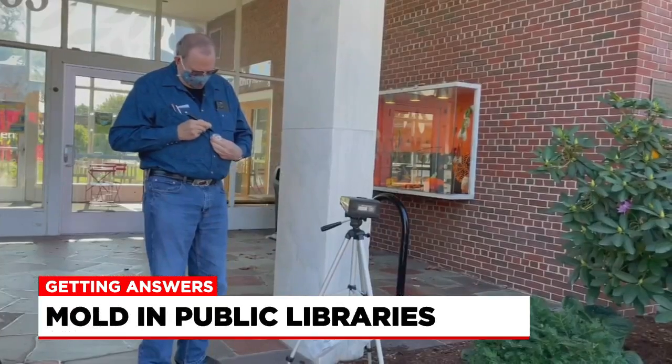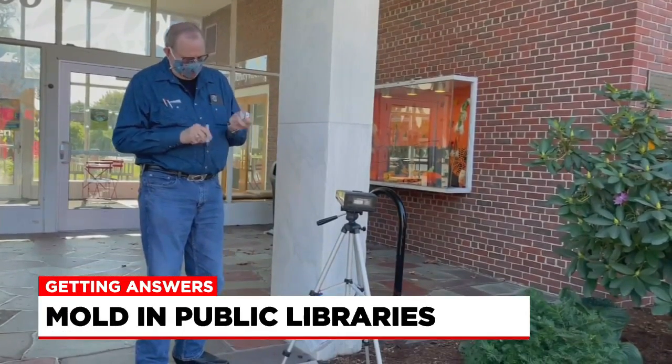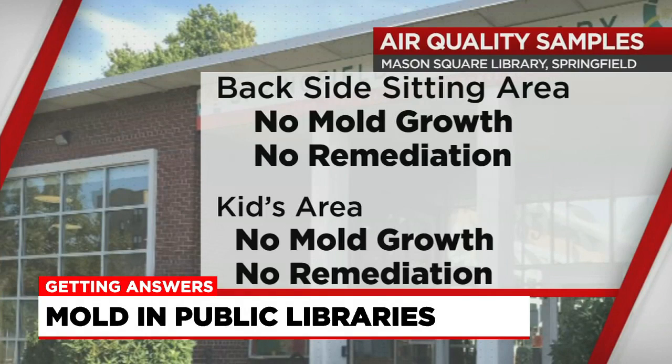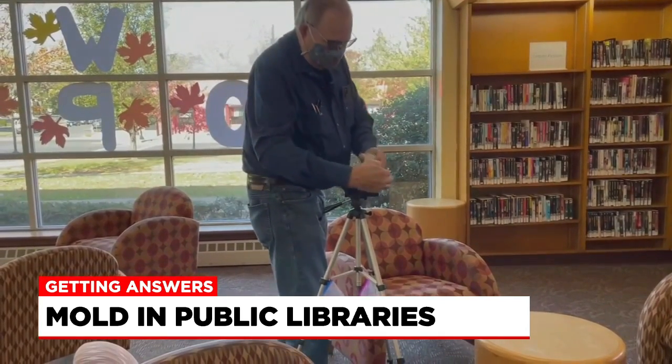Western Mass News hired Daniel Atkins, mold inspector and founder of Nature's Way, Inc., to test another library in the area. Atkins conducted 2 air quality samples in the Mason Square Library in Springfield, one near the sitting area in the left backside of the building and one near the kids area in the right backside of the building. His test found there was no significant mold growth and he determined no remediation was necessary. We reached out several times to Springfield's library director Molly Fogarty, but she did not return our calls for comment.